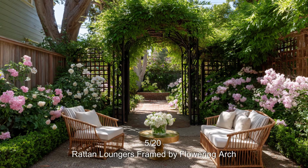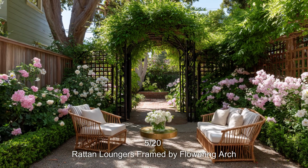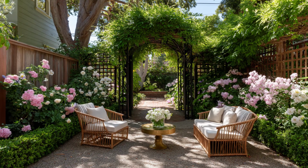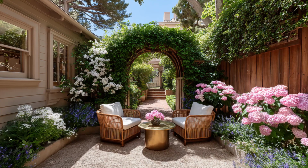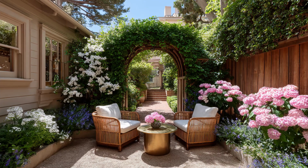A flowering arch leads into a peaceful nook where rattan loungers overlook a sea of snapdragons and cosmos. Salvia and climbing vines create a vibrant tapestry against a rustic fence. The gravel path crunches gently beneath each step, grounding the elegance of this carefully composed backyard hideaway.